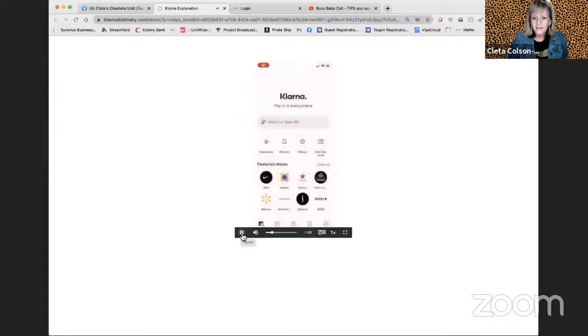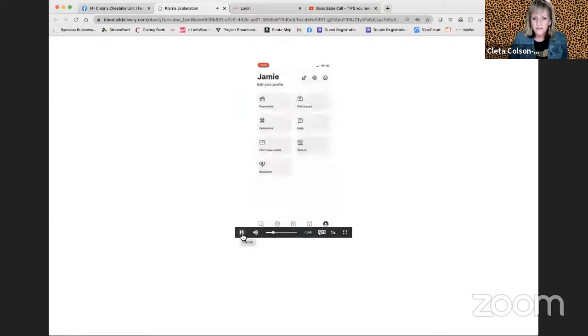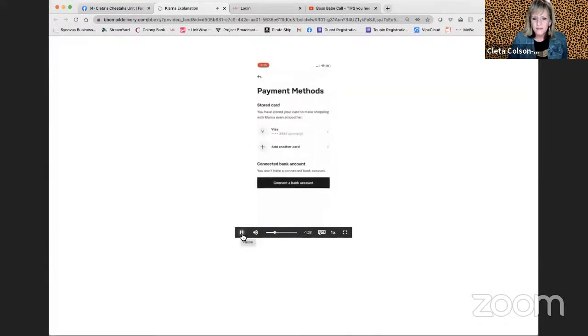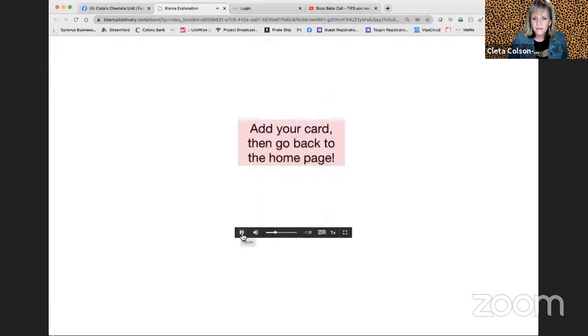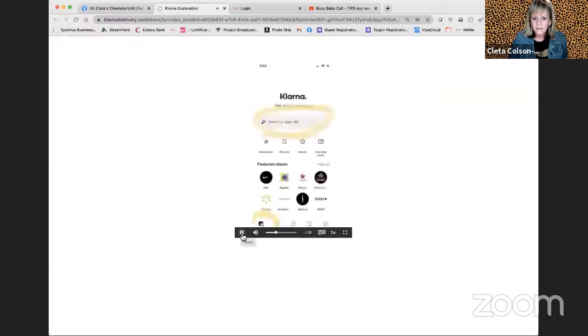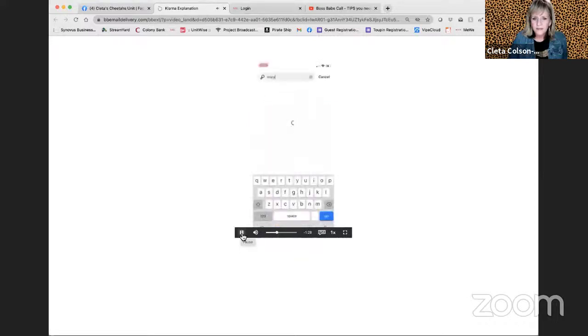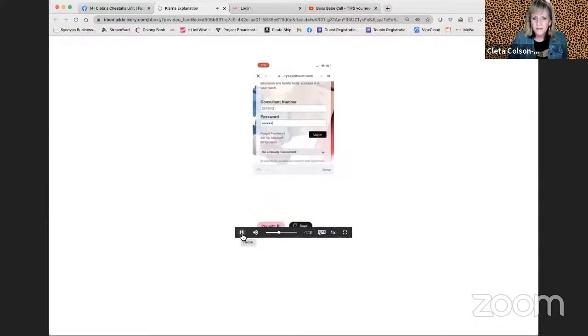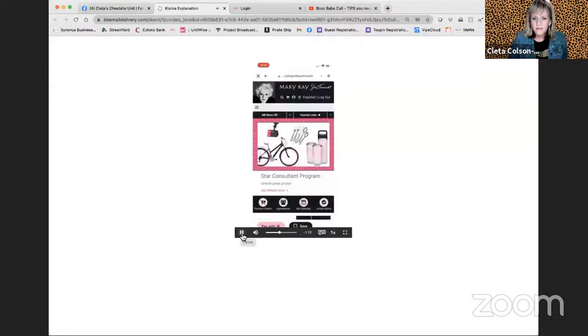All right, so first we're going to go to the home page and let's set up your card. So go down to that bottom right where it says My Klarna, click on that. Go up to the gear at the top for settings and go down there to payment methods. You can see I already added my card info here, but just add your card and then go back to the home page. So you just click on that browser down there, and we're going to go up to the URL box right here. So we're going to type in marykayintouch.com just like you do, and it's going to pull up our home page. So I'm going to go ahead and log in here really quick, and you're going to see that pink Pay with K at the bottom.